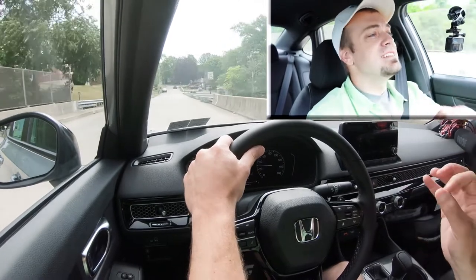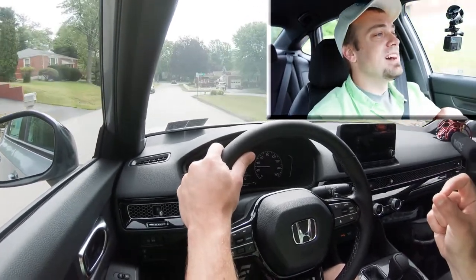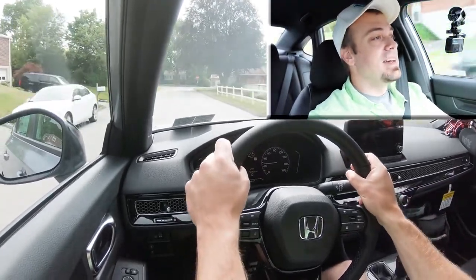I could see the 60-0 stopping distance being quite good for this one when it finally gets tested. So that is an excellent braking feel for the Civic, without a doubt, let me tell you guys.